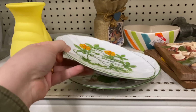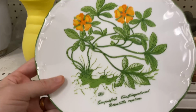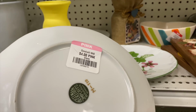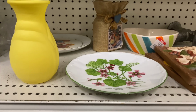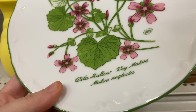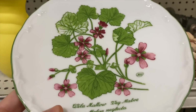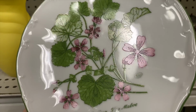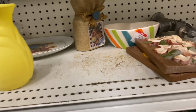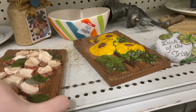I am seeing scratching in the paint, and when you shine the light and move the plate back and forth, you can see some scratching, which is unfortunate. At $4 a piece, if I'm just getting them for myself and wanted to use them, at that price would probably be okay, but to pick them up to resell, I wouldn't feel comfortable being able to make enough profit off of something like that. Oh, I really don't want to walk away from those, but it's hard with the scratches on them.